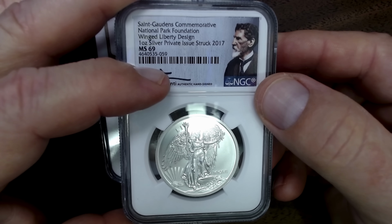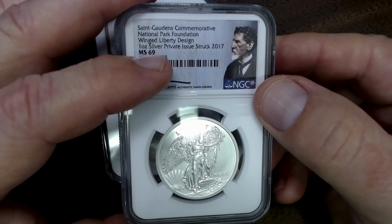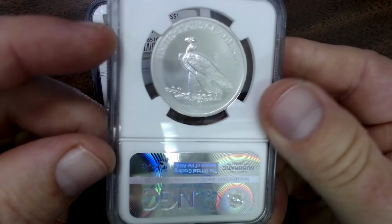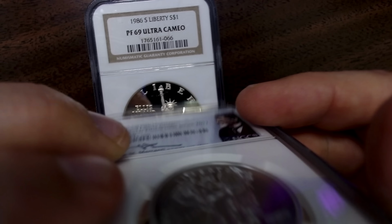This one here is a Saint-Gaudens Commemorative National Park Foundation. This is a Winged Liberty design. It's a private issue, struck 2017. It's really cool. I like the eagle here.